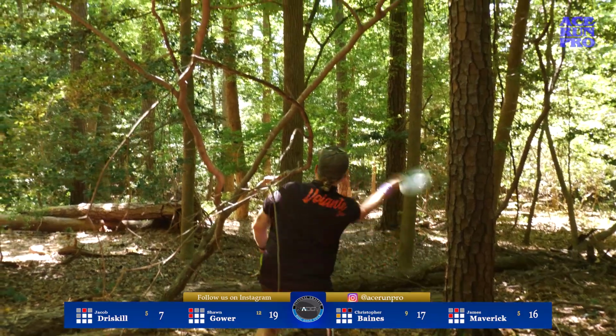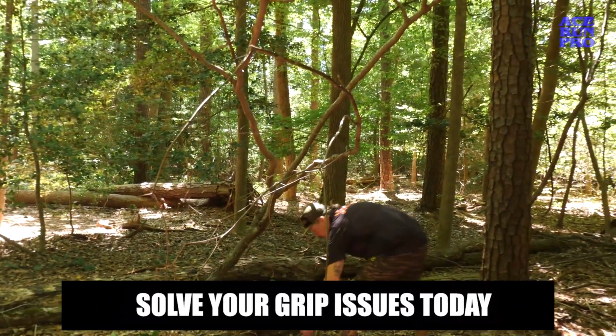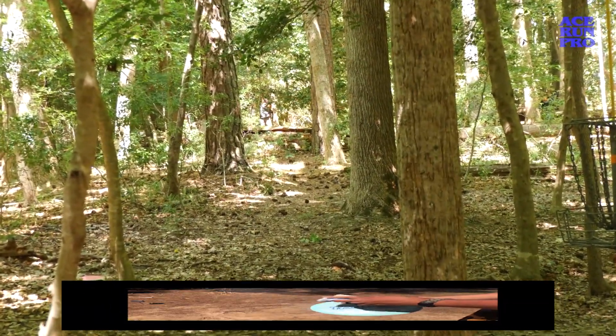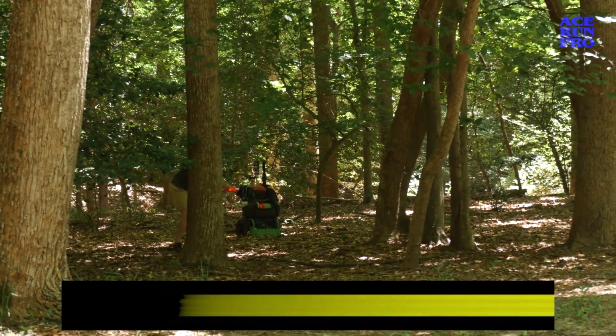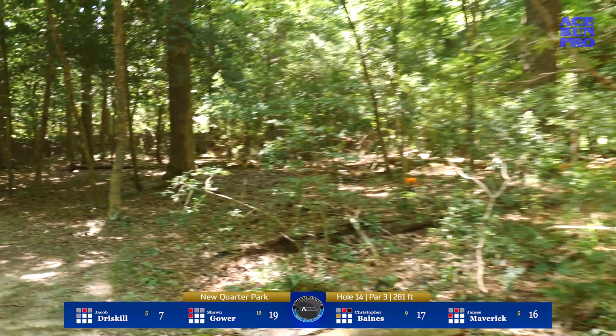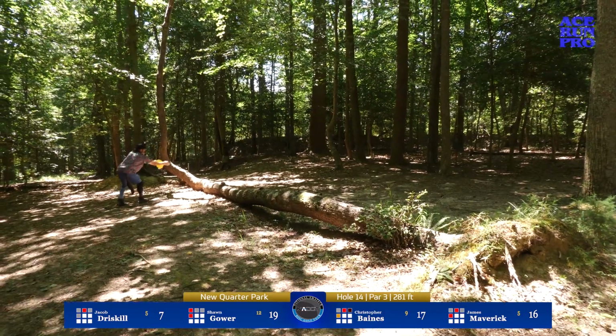Chris in here looking for a gap somewhere and not really finding it. Punches it forward, gets a little caught up on some vines. Yeah, he got some forward progress, not a ton here. That one a jump putt approach there, just trying to get his way to the green.